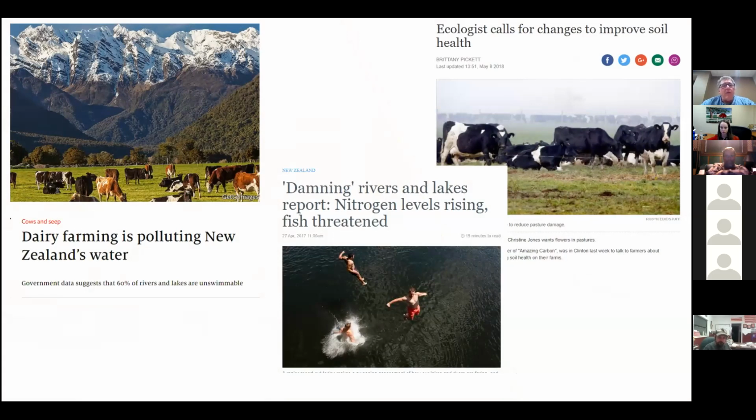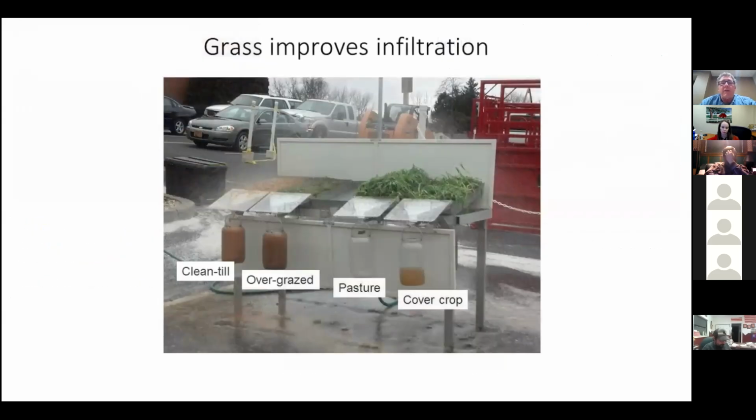And I was in New Zealand a year ago now, touring grazing farms, organic grazing farms, and this is from their newspapers. The population in New Zealand is realizing that chronic overgrazing in the country is causing these algal blooms, just like we've been getting. They've got their own dead zones, and they're caused by, like I said, overgrazing, shallow root systems, and excess nitrogen running off into their groundwater. And so bad grazing all over the world is becoming less and less acceptable.